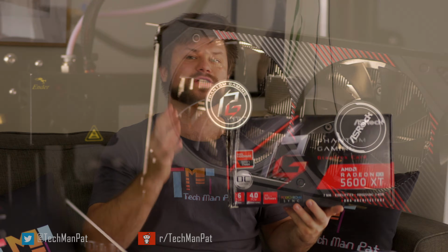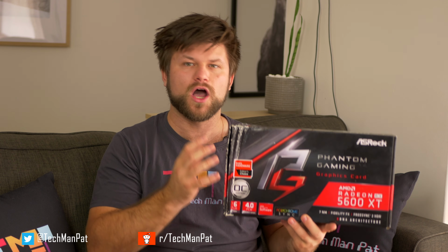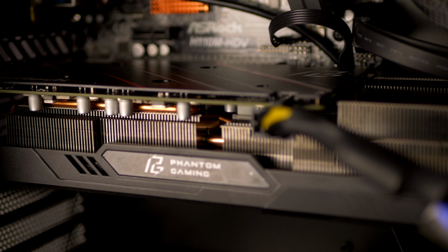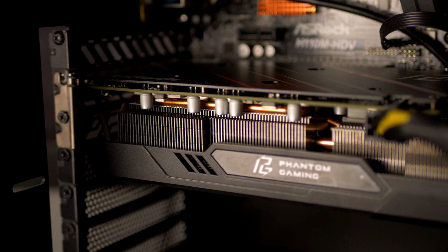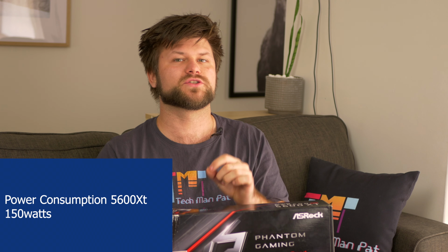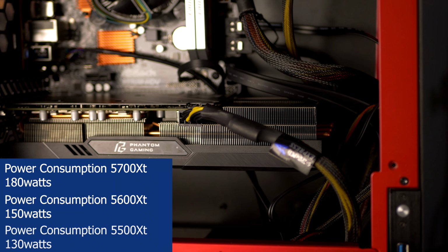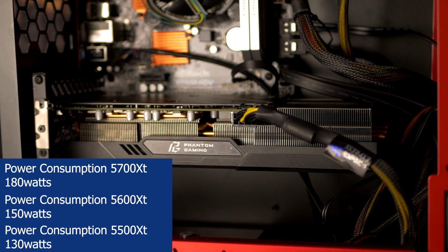Now all 5600 XTs will come with 6 gigs of GDDR6 memory. It's not HBM2, but that's okay because this is your budget king for 1080p gaming. We'll get to that in a bit. Now on power consumption, the 5600 XT is listed at 150 watts. This is comparable to the 180 watts for the RX 5700, and 130 watts for the RX 5500 XT.